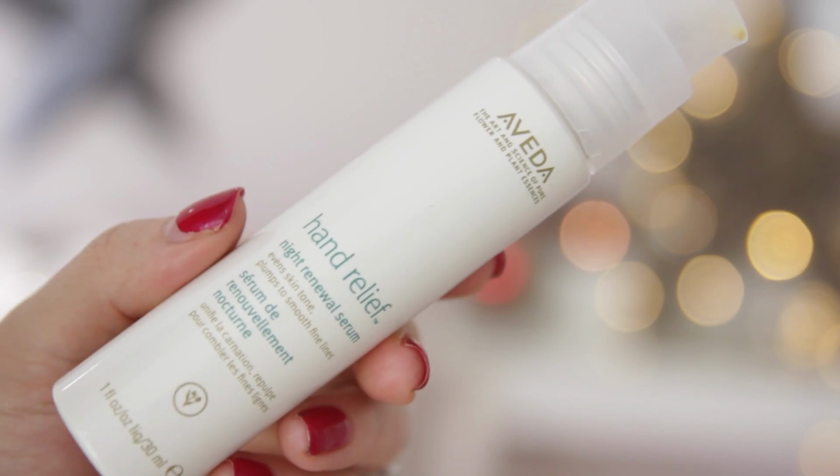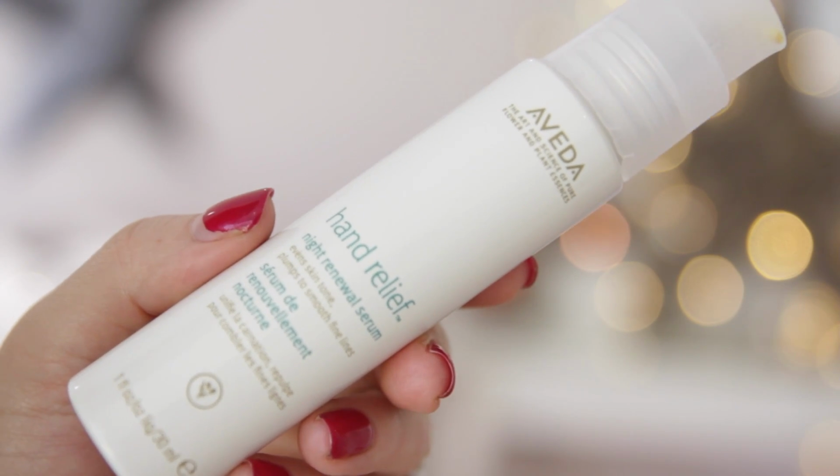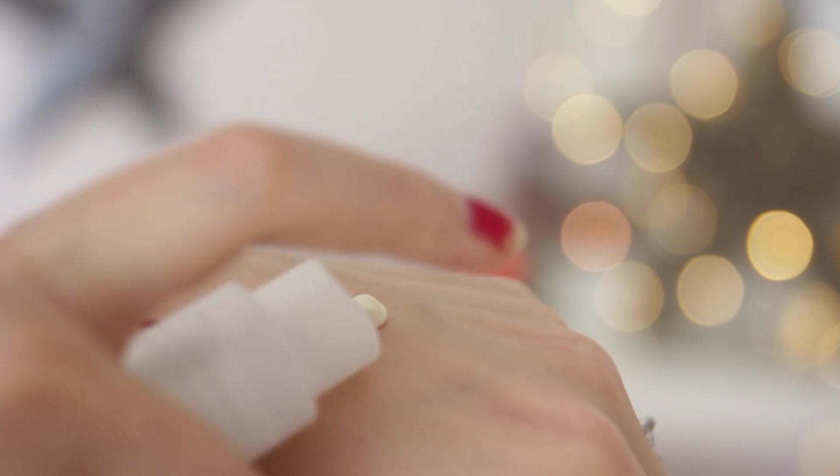And then the last skincare product is actually for my hands, and I've mentioned this quite a bit recently. It's the Aveda Hand Relief Night Renewal Serum. This is just so gorgeous. You can use it any time of day you want, but it is basically an intensive hand treatment designed for the nighttime. It's not greasy, but something about it is quite oily at the same time, if that even makes sense. That's a total contradiction, but it just leaves your hands feeling super soft and kind of glowy looking.